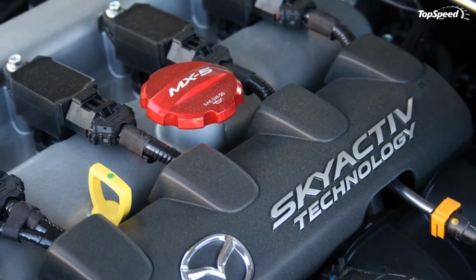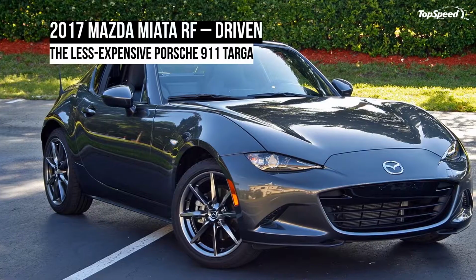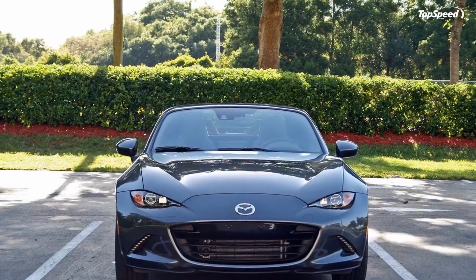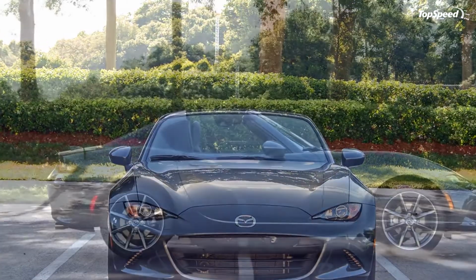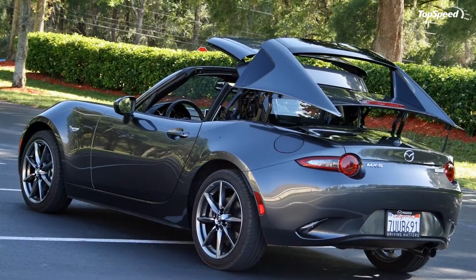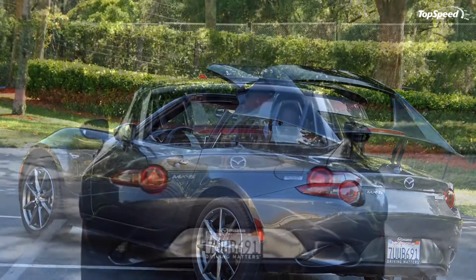The Miata RF simply seems more well-to-do. Perhaps it's because the retractable fastback's design somewhat resembles the Porsche 911 Targa. The two cars share commonalities, with the overarching concept of movement and packaging being rather similar.